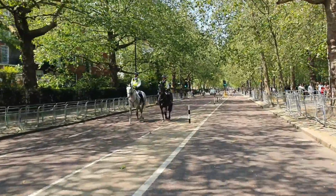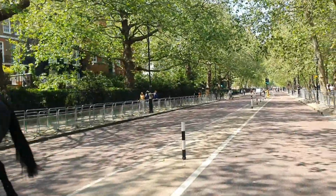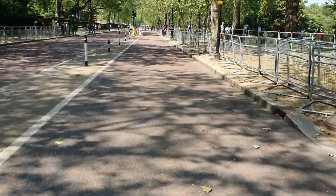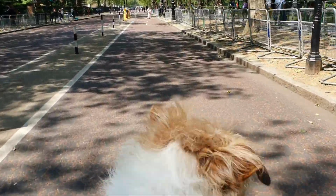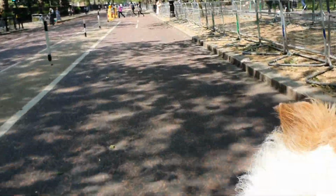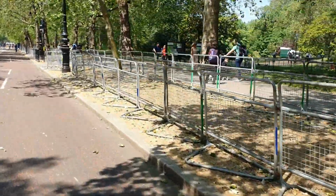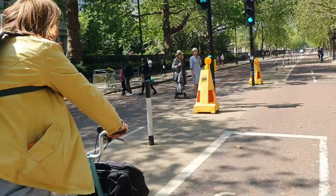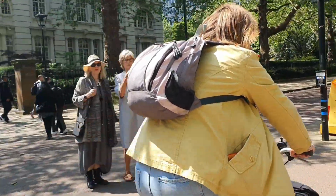What about these guys? Okay. Get back in. Come on, in. I don't know. I think she's got a little route to come down here now. Country park. Oh, very nice. Hello.